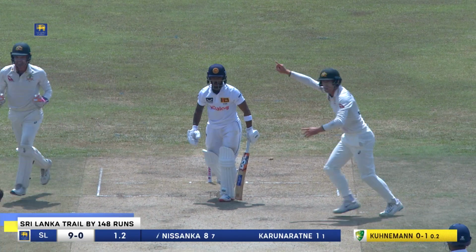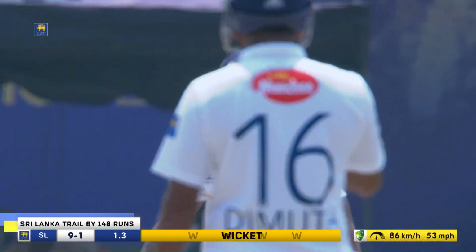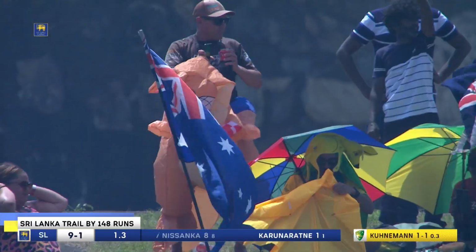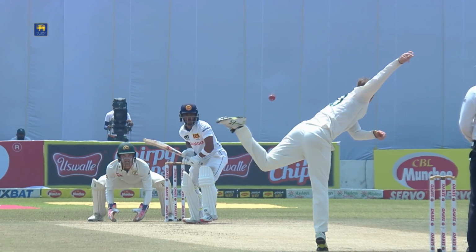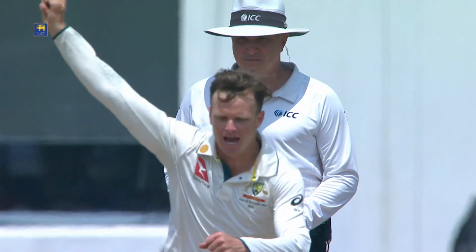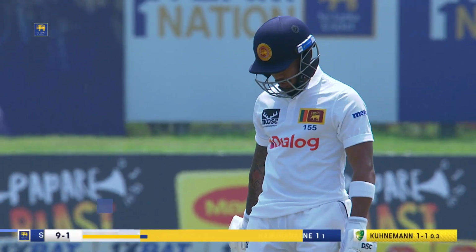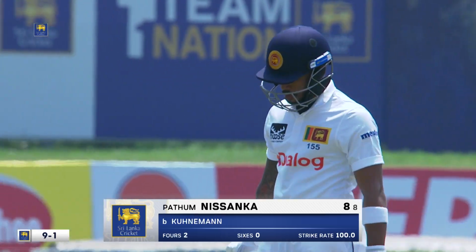Playing for the turn. Kuhnemann, beautiful length. The gap between the ball and the bat has been breached by Kuhnemann. The good length. Bringing Nasanka undone. Plays back to a ball he needed to get forward to. It skids off the surface. No surprise there with a new cherry. Nasanka departs for 8. And Sri Lanka 9 for 1.